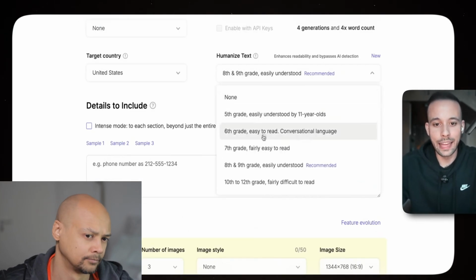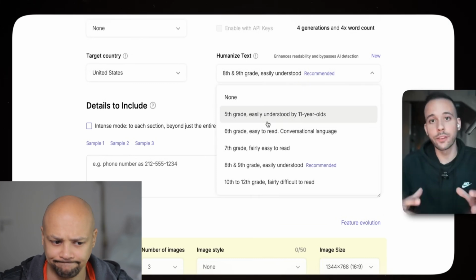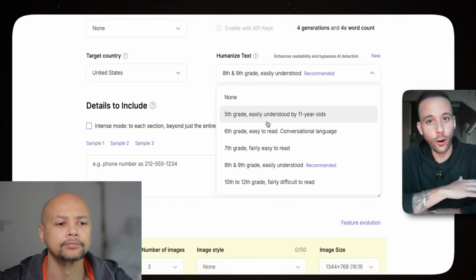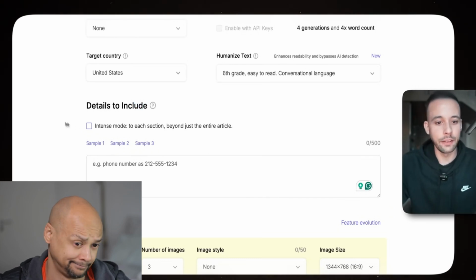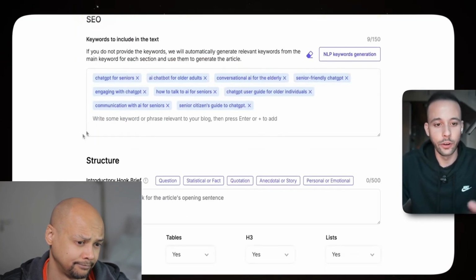I'm going to simplify the language also because this will make it bypass the AI detection of Google and it will make us rank on Google search. This is exactly how I've been getting so much traffic for completely free, which is crazy. Choose 6th grade, easy to read, conversational language. And here on details to include, just leave it blank if you don't know what to put in here. For SEO, just generate the keywords by using AI if you don't know what to put in here.